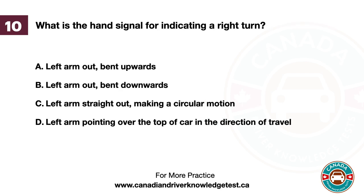Question 10. What is the hand signal for indicating a right turn? A. Left arm out, bent upwards. B. Left arm out, bent downwards. C. Left arm straight out, making a circular motion. D. Left arm pointing over the top of car in the direction of travel. The answer is A. Left arm out, bent upwards.